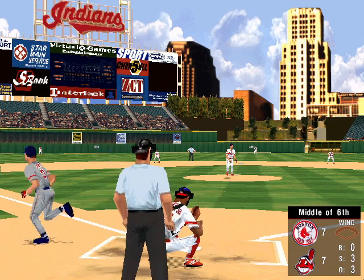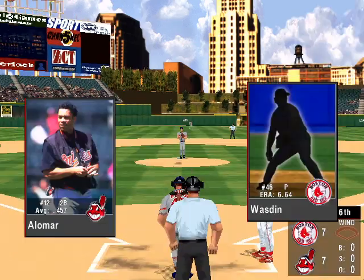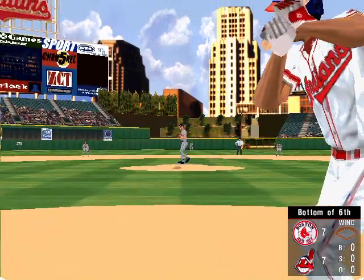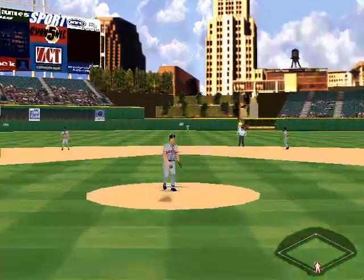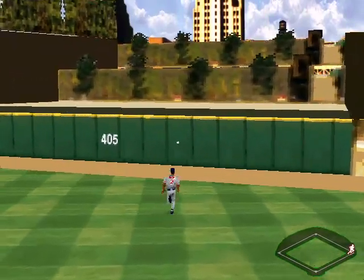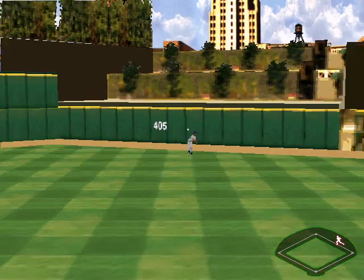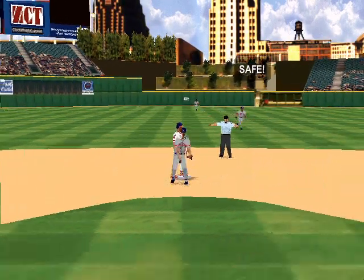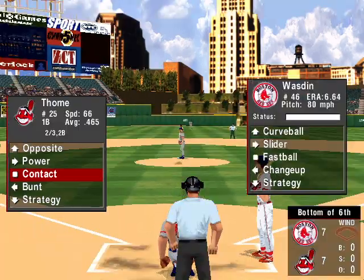Slider. Struck him out on three pitches. That ends a 1-2-3 inning. Heading into the bottom of the sixth, the score is tied. Launch to deep center. Damon Buford picks it up. Alomar has a stand-up double.